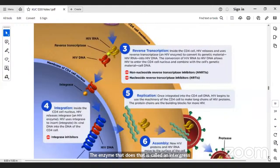So if you are not able to stop the reverse transcription, then you can target and inactivate that enzyme that we call integrase, so that the HIV genetic material should not join the host genetic material. The virus cannot produce its own, it does not have its own factory. It wants to use the factory of the host. That's why it comes and inserts its genetic material into the host machinery.